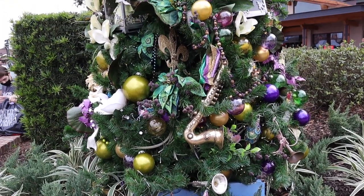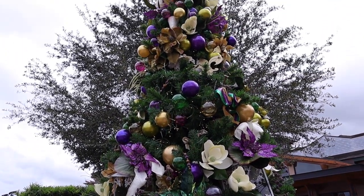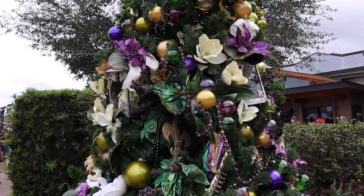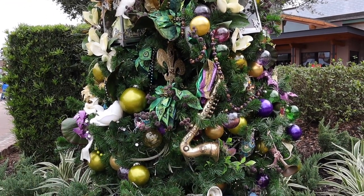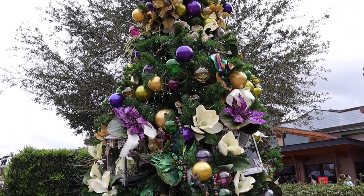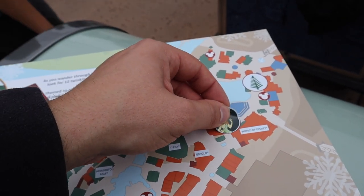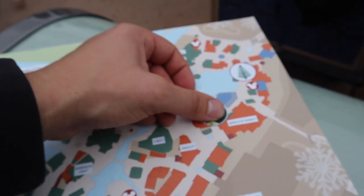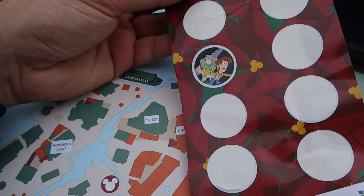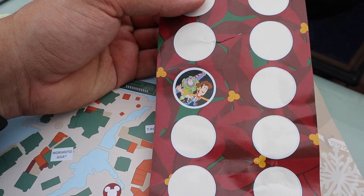Well, this is clearly a New Orleans themed tree, home to one Disney princess. And that would be Tiana from Princess and the Frog. It's a fun tree. All the musical instruments and the blue and gold bring back memories of Mardi Gras at Universal. All right, time to apply the sticker. Right there. Next up is the last one, which can only be one: Toy Story. Let's go find our last tree and then redeem our prize.